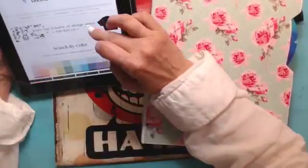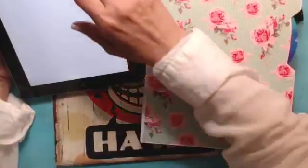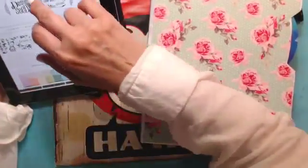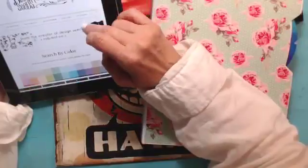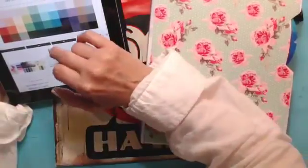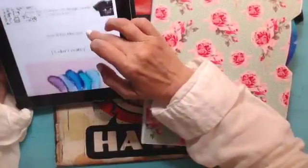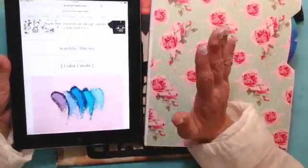Hang on, let me find some. Here we go. I want to just be able to scroll through. No, I don't want Instagram. Hang on. Let me find just where I can scroll through a bunch. Maybe by color. Let's see. I want by color combination. I'm just picking a color just to see here. Okay. Maybe this will be it. So I clicked on blue.